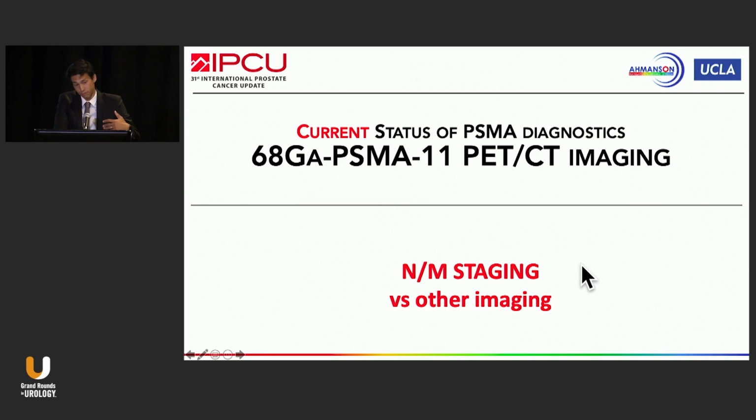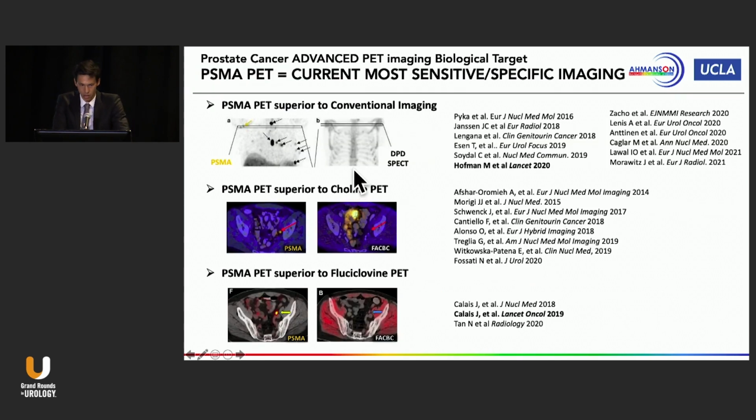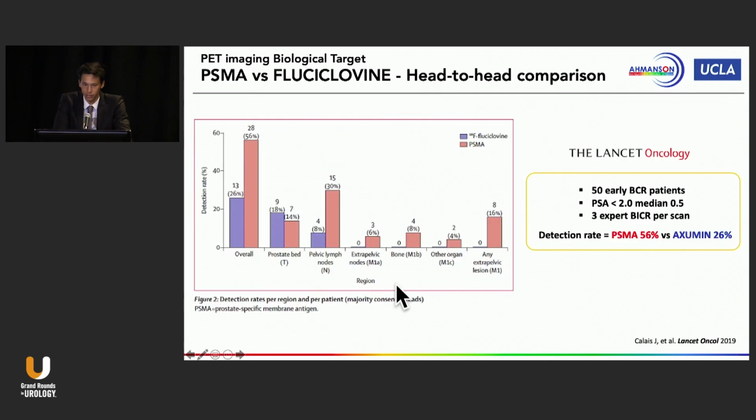Okay, so now if I go forward with the current status, now that I presented the main diagnostic accuracy parameters and the main pitfalls, if you compare that to other imaging modalities for distance staging, it is pretty clear it is the most sensitive and specific imaging compared to conventional imaging, compared to choline, compared to flucyclovine.